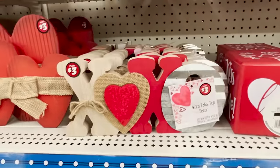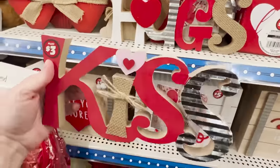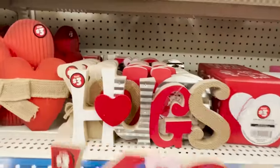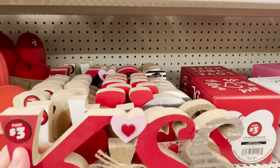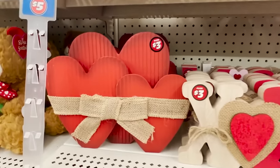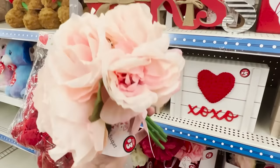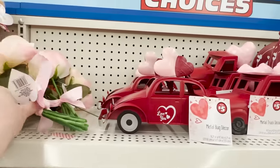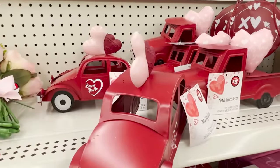Now, they also have these tabletop signs for $3. They come in hugs and kisses, kisses, and hugs. Now, you could get all three and put them near each other, or just one of them. They're a really good price for $3. They also have these corrugated wooden hearts for $3 and bouquets. How pretty are these? I saw these resting up here on the shelf. I'll show you more of those in a second.